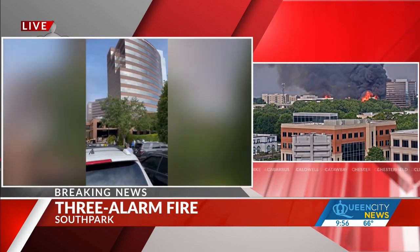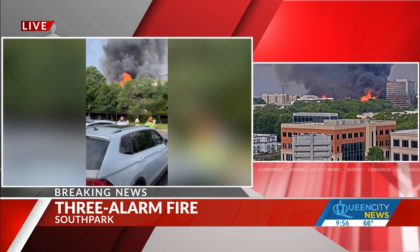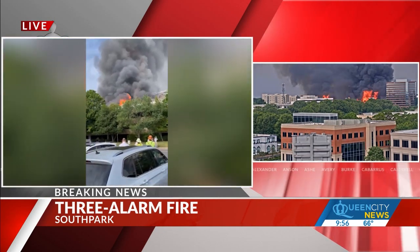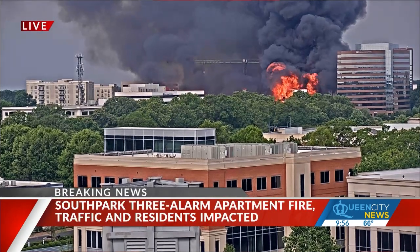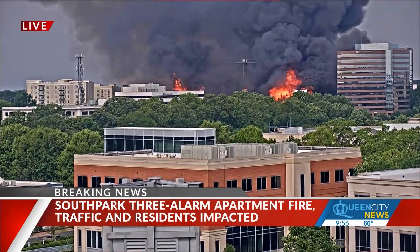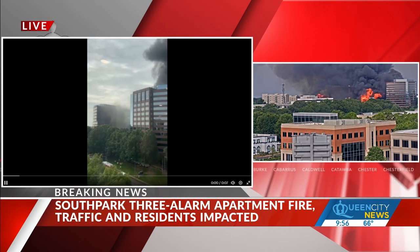Again, it is a 3-alarm fire. That means that Charlotte firefighters have tripled the resources that are responding to this scene. They want to rotate the firefighters through as they work to try to get this fire out, because Jason, that is the number one priority right now, to safely get this fire out. And we're starting to see the smoke cover. It looks like the flames have stretched over to the right side of this building, and the smoke is now covering the crane that we're seeing here.